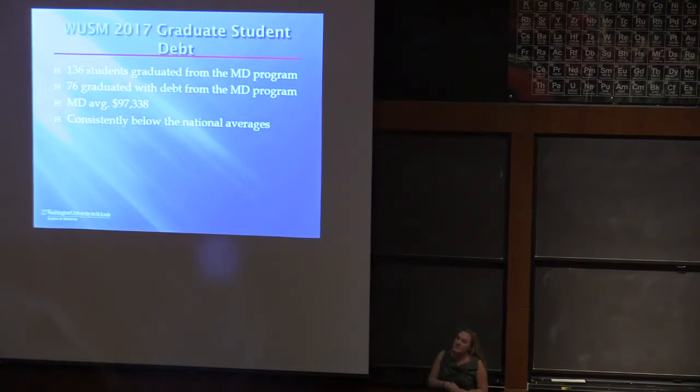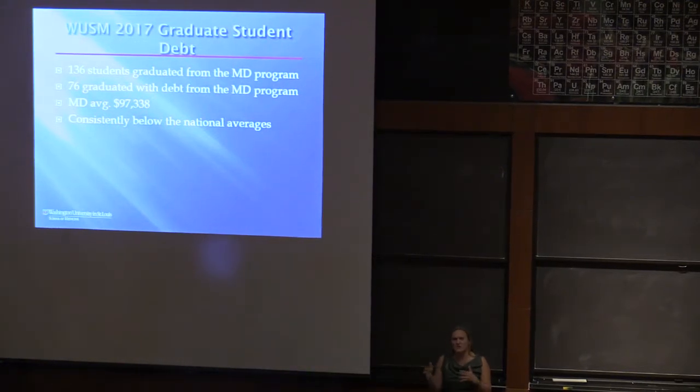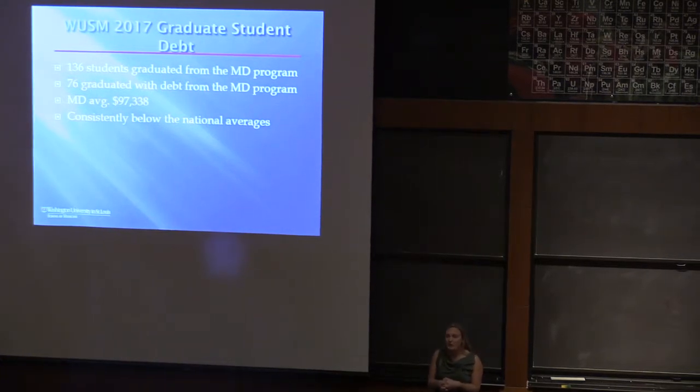Of those 136, we had 76 students who graduated with medical school debt, and the medical school debt average for those 76 was $97,000. The national average for public and private together is right under 190. It's like 187 and change. This year it might be 189 and change. So we are significantly below that when we look at averages.